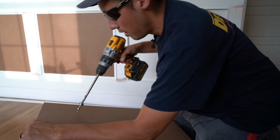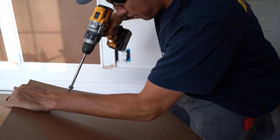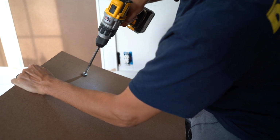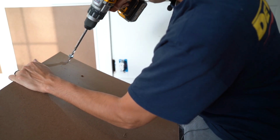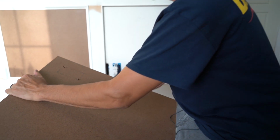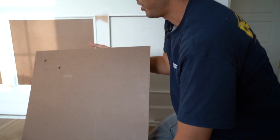Let's see. I'll just get it on the corner. See if I can get a better angle for you. You can see how fast it just wants to pull through. So that's why I use that bushing.